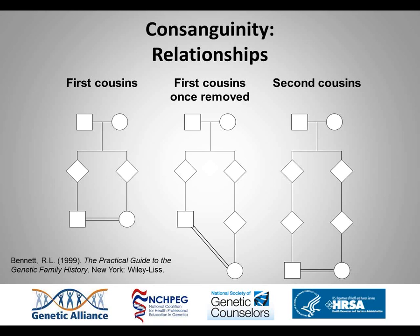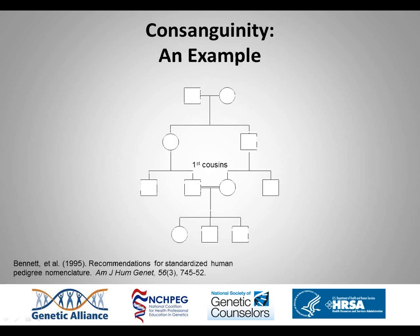So in this slide, we have some different examples of excerpts of a pedigree that show consanguinity. Here we have first cousins. So these individuals are siblings right here, and they each had a child who then married. In this relationship, we have first cousins once removed. So this might be an uncle-niece relationship of having children together. And then down here we have second cousins. And when you're drawing a pedigree, if you identify a consanguinity, you note this by drawing a double line in the relationship that has consanguinity.